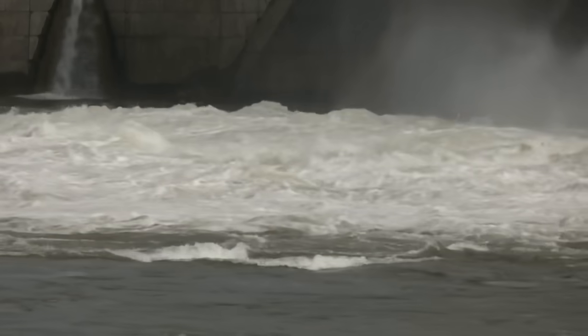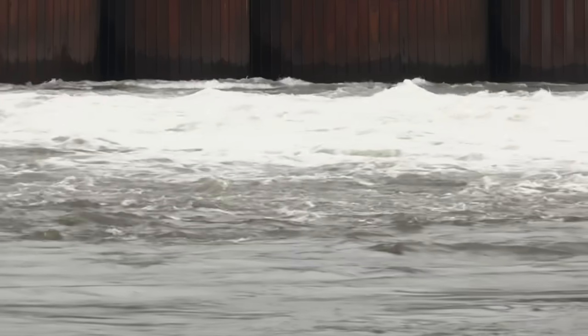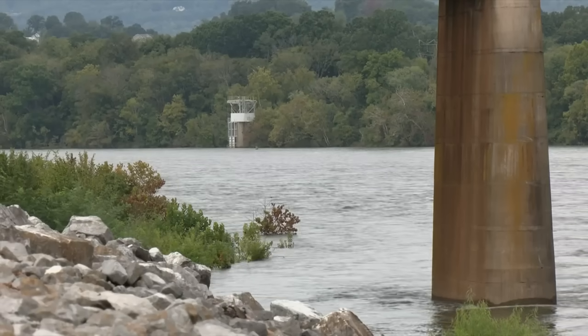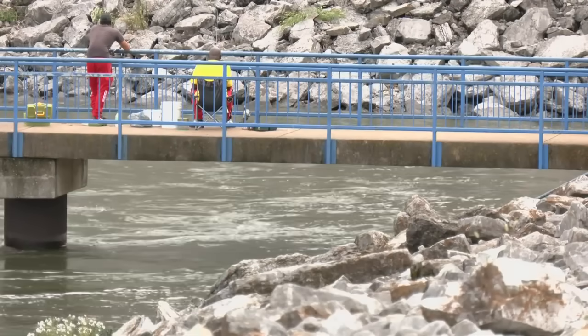We're going to be timing releases from Douglas, Fort Loudon, Watts Bar, Chickamauga, and Nickajack to prepare as this water starts coming down towards us. Depending on how high water levels get, the gorge could be closed for navigation. So we're coordinating with the Coast Guard to make that determination, and Coast Guard will alert barge owners if navigation is closed. But that's something that we're looking at, and we've got to be very careful to coordinate with the appropriate agencies to ensure that we have public safety. For Local 3 News, I'm Dallas Payton.